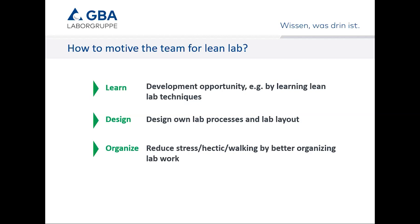The employees can design their own processes and workplaces and thus achieve a facilitation and simplification and an increase in their own effectiveness in the future. I think this is also a benefit if the employees understand that it's possible to design their own workplaces and also protect and support their own processes. This leads to less stress and less work with the same or maybe better results.